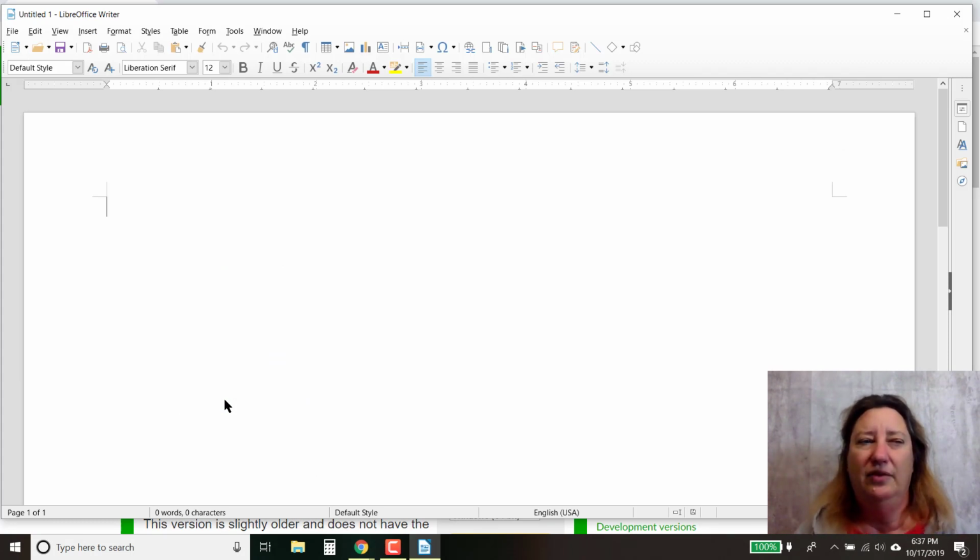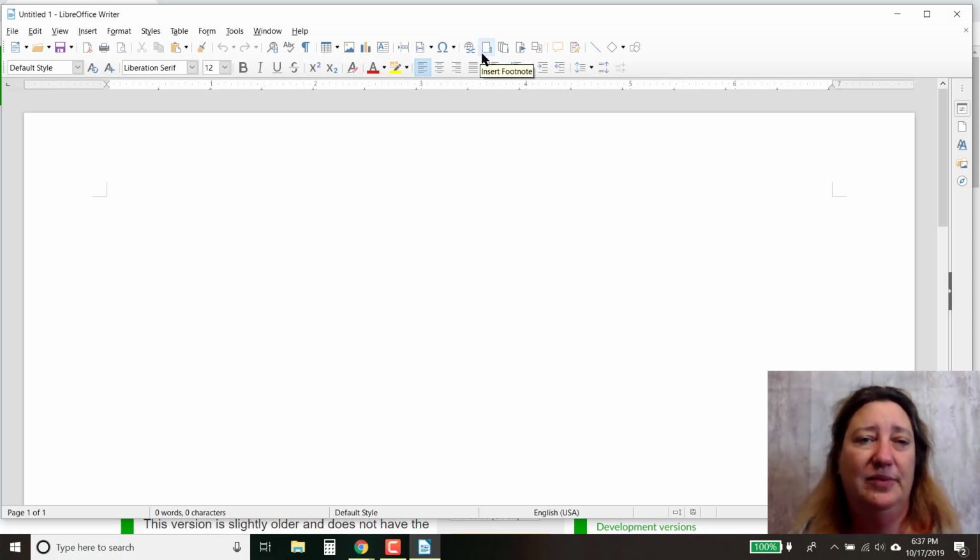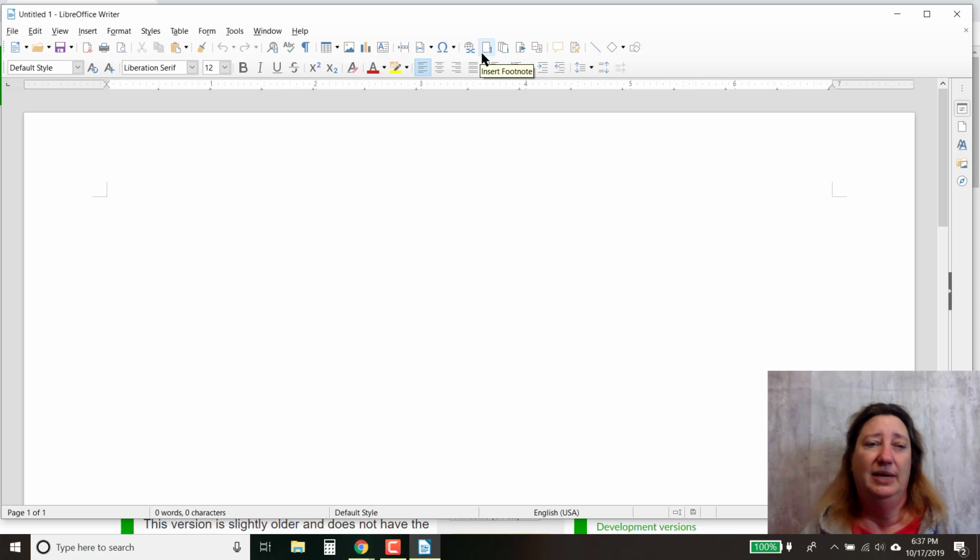It does not have the ribbon at the top, but I think, if I remember correctly, you can turn that ribbon on so you can have an interface very, very similar to Word. I just leave it off because I like it better this way. This to me is like the old Microsoft Word 2003 where you just had the menus at the top. And I like that better, but I know that it has a ribbon because I've played with it before.